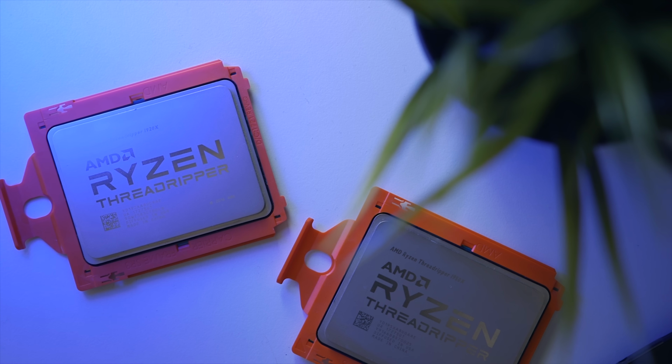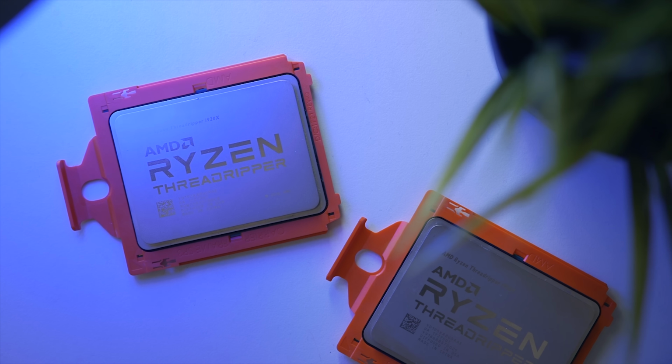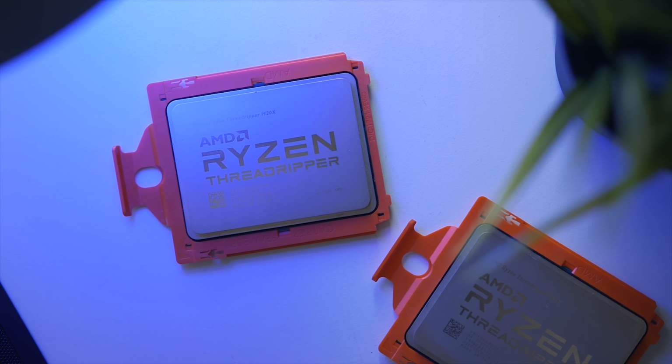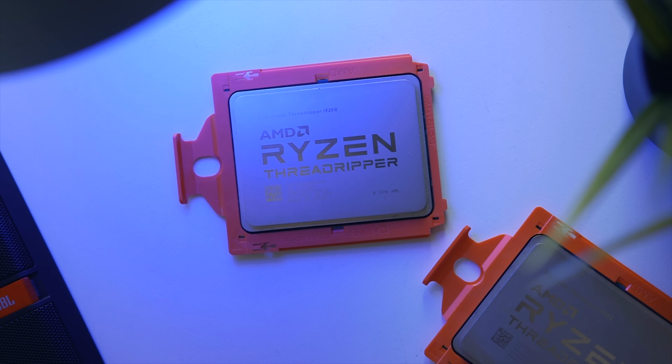One area of concern is the TDPs of these processors at 180 watts. Threadripper is a massive chip with a ton of cores, so power consumption and heat output are very high. That will be something to take into account when choosing a power supply and cooler.